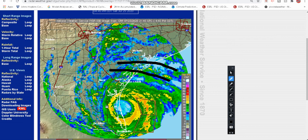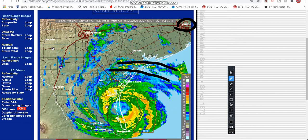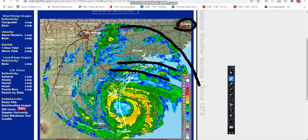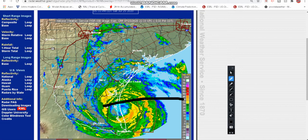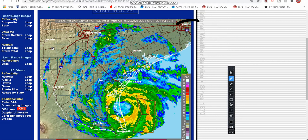Thank goodness this is pretty much missing Houston. A lot of it is, well, that's only because the radar cuts off here. But even if I went up towards Houston, they're not getting much rain, which is good news. I think the worst of it is done for you because upon landfall, it's moving more of a west-southwest direction. So when it was at its northernmost point, that's probably when Houston and New Orleans got affected. And they still got a couple inches of rainfall out of this, even if the storm didn't make complete landfall there.